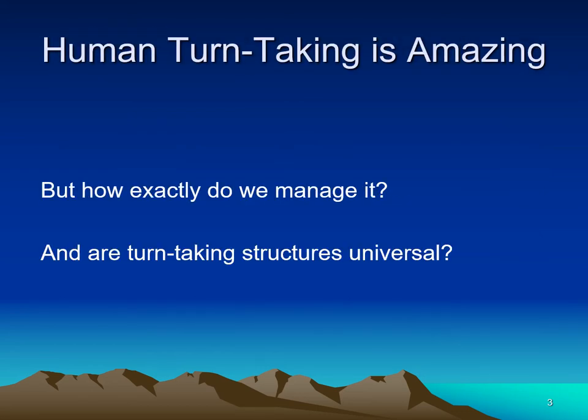Okay, so stepping back. So human turn-taking is really pretty amazing. If you think about Siri and Alexa, their turn-taking is not so amazing. It sort of gets the job done, right? There's not too much overlap. There's not too many awkward pauses, but you know, it's just not rewarding.